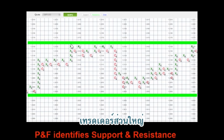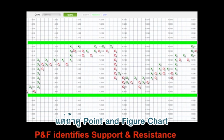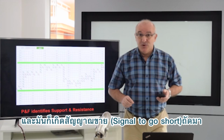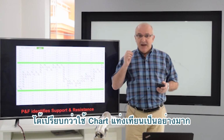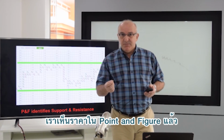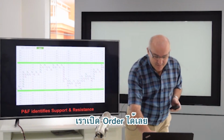Most retail traders look at that chart and say, hey, it's going up, it's going to break through. Point and figure traders say, hey, it's reached resistance. Maybe we should be thinking about taking profit, and eventually there's a signal to go short. It's hugely advantageous over candles. We don't wait, we see the price, we sell.